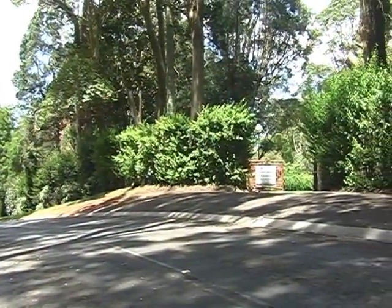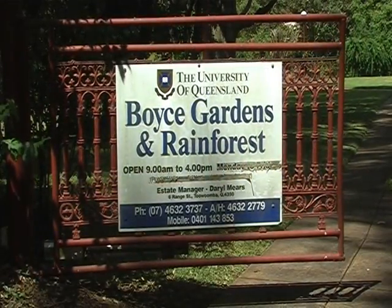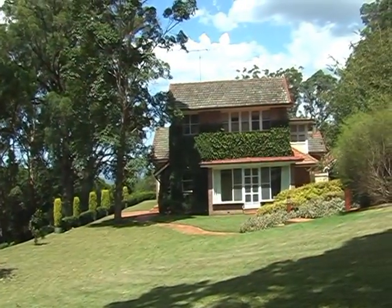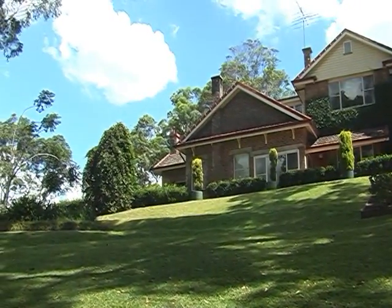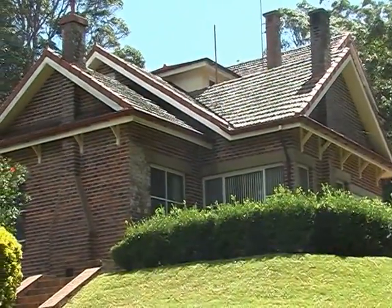The Boyce Gardens is a heritage-listed property under the Queensland Heritage Scheme. In 1969, Leslie and Margaret Boyce entrusted the management of the estate to the University of Queensland. The Boyces stayed on as honorary curators at the estate until they passed away.